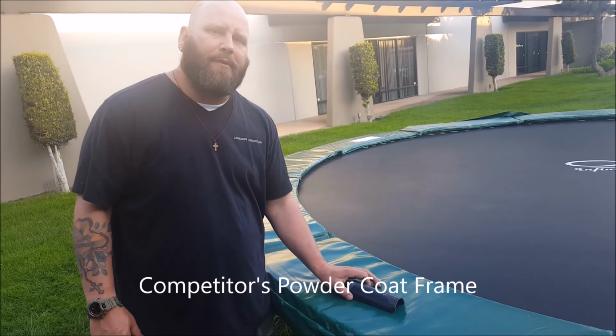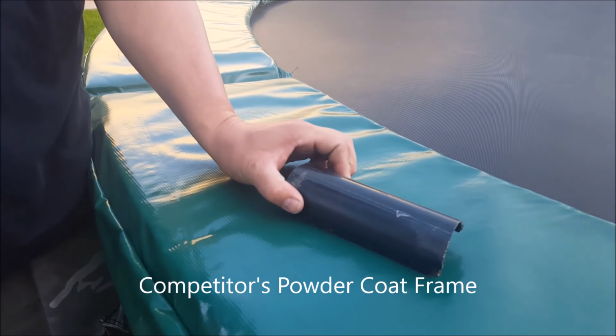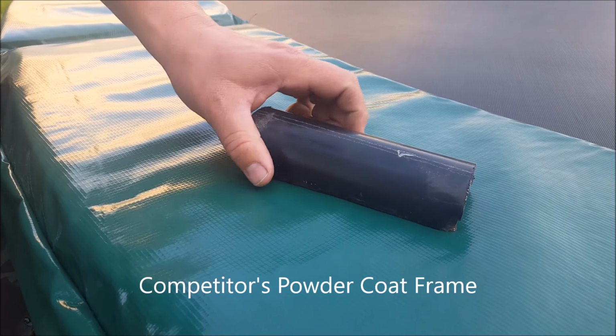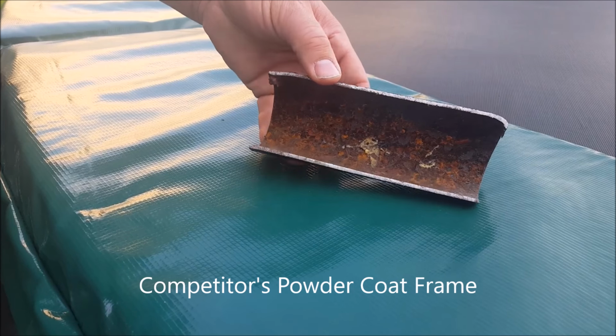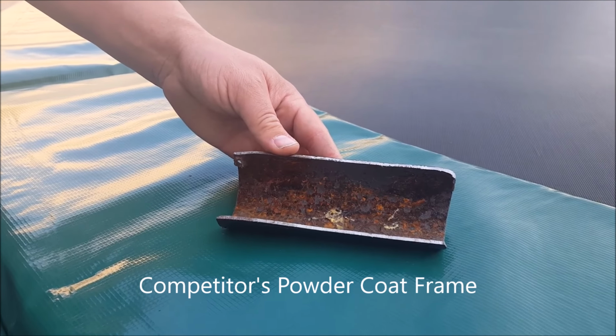So here I have a piece of the tubing that would basically be a powder coated frame. This is what the outside is going to look like. This is what the inside would look like with no rust protection over a 2-year span.